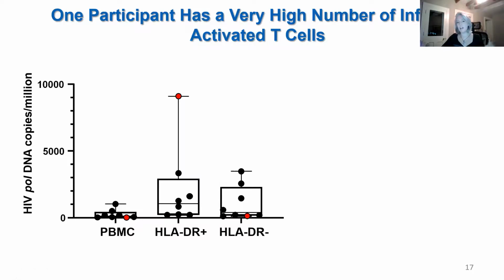So we thought, well, maybe this happens to be an expanded clone that was activated by its cognate antigen and underwent massive clonal proliferation. So how can we determine that? Well, we can do the integration site assay on this particular sample. So we collected the DR positive cells from this individual, and we performed the integration site assay.